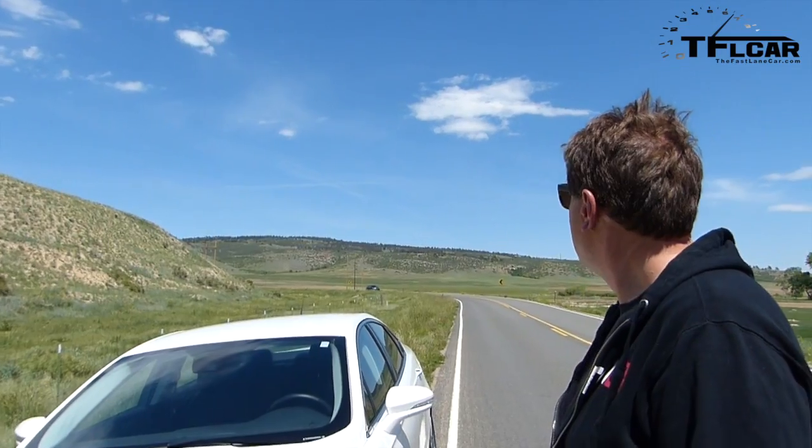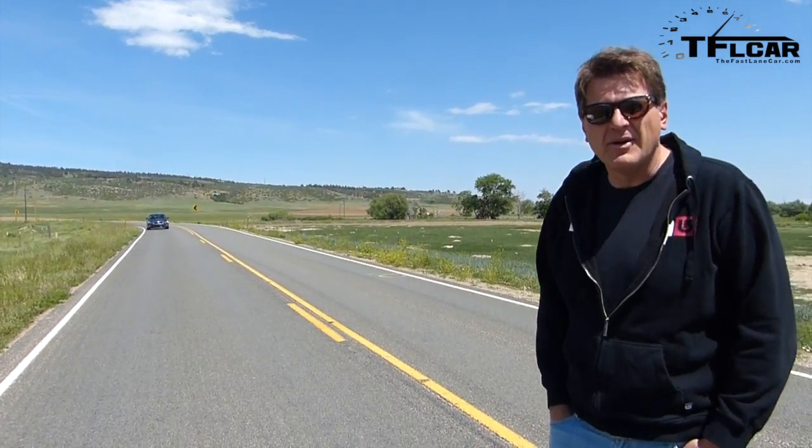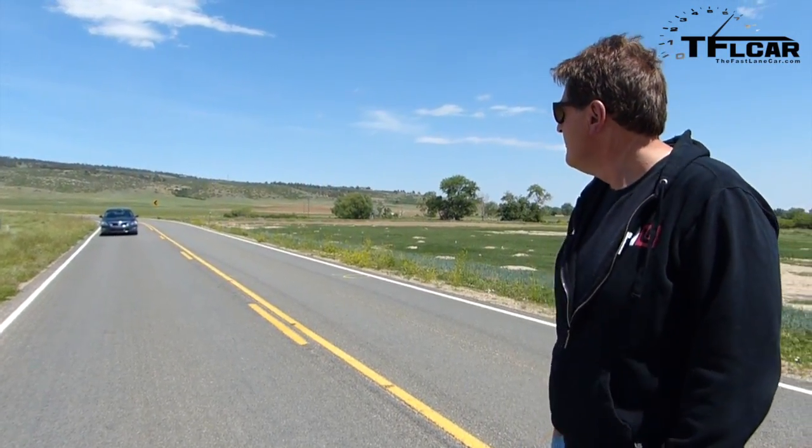That looked and sounded fast. Question is just how fast. Let's find out. Here he comes. This thing's actually 7.89 seconds is really good. Now he's driving like my grandma. What's up with that, man? Let's see what Roman says.